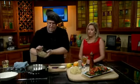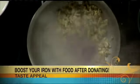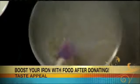So our garlic is just starting to brown. Our butter is just starting to brown. So we're going to add the clams. And you don't want to add all of the juice, is that right? Right. We drain the juice out. That'll come back later when we make the sauce part. Okay. So we've got the garlic and the clams cooking in there.